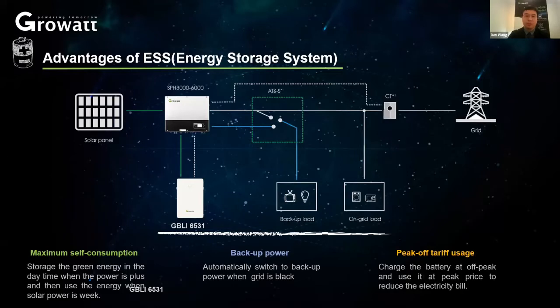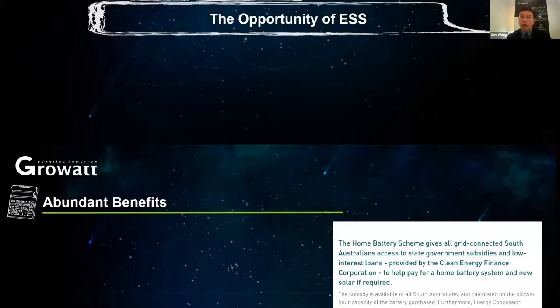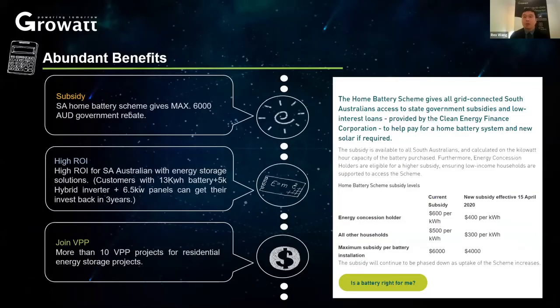All right, now go to the opportunity of energy storage system. Because now Australian government and Australian people are the pioneers in the renewable energy. Take South Australia, for example. South Australia home battery scheme, before the middle of April, you can get a maximum 6,000 Australian dollars government rebate. If you add the STCs, that means totally you can get around 9,000 Australian dollars government rebate when you install a site of energy storage system.